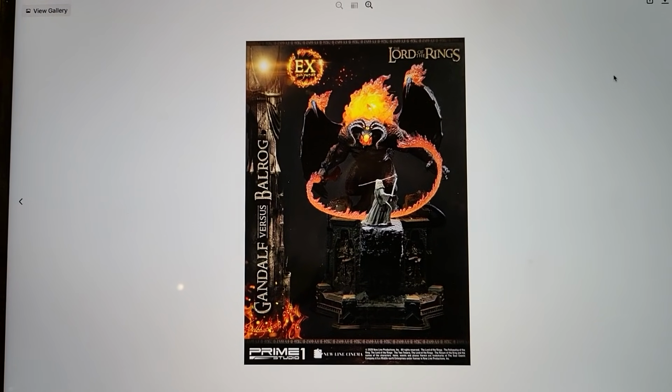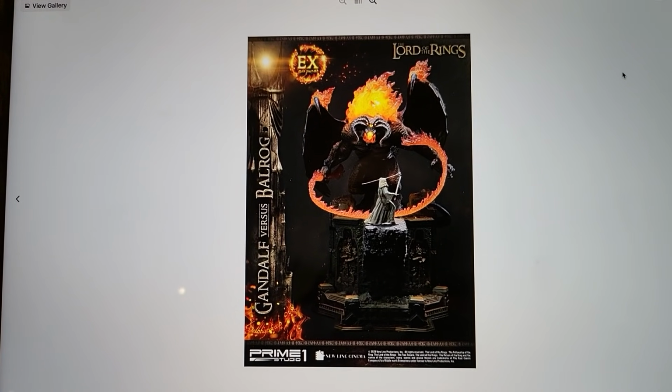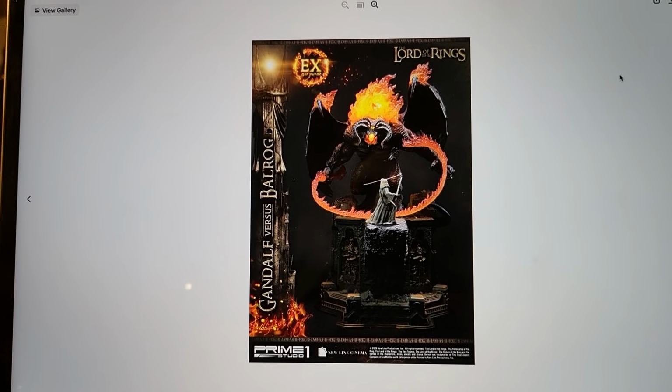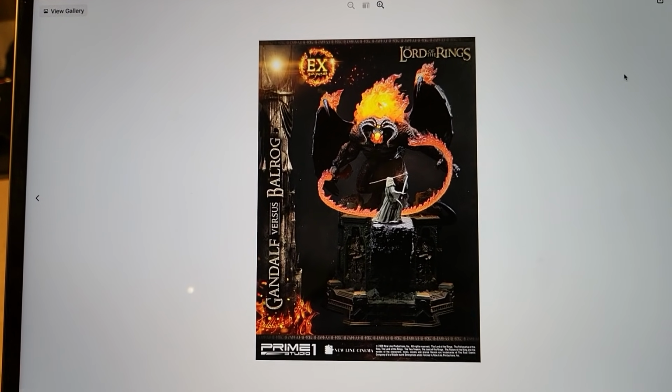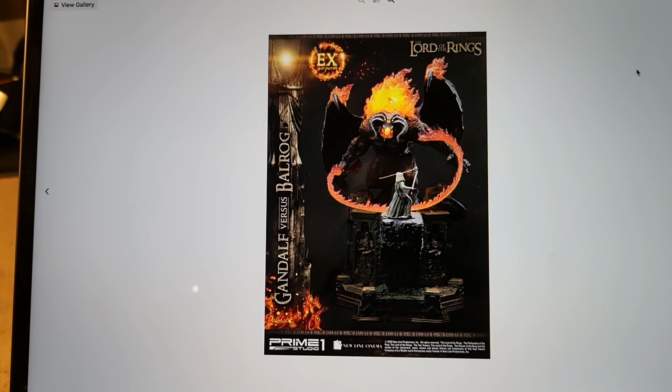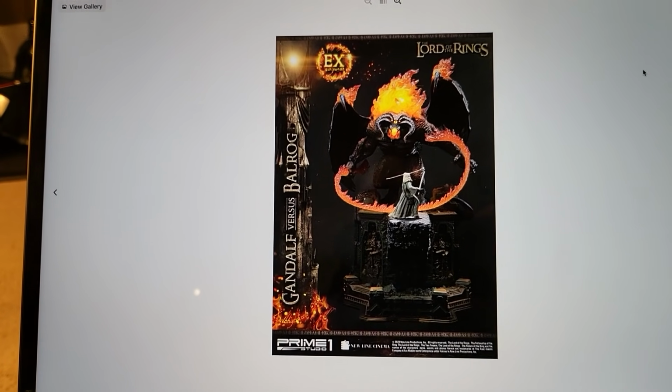He says the whip's a little gimmicky and he likes the sword much better. But I still want the whip option. Helps with resale. It's only $100 more, and I still love the look of the whip. I think it's awesome. So I do want both options. So I have pre-ordered this, probably have it in the next 3 months.